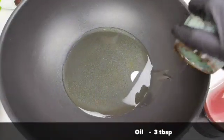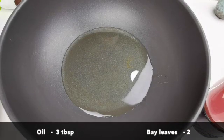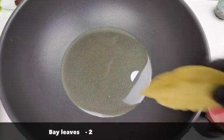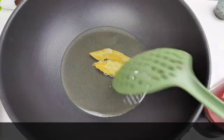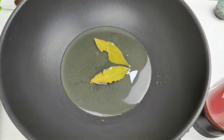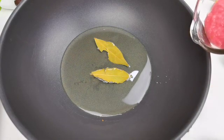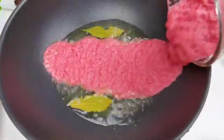In a large pan, add oil. This recipe needs extra oil, so 3 tablespoons of oil. Once the oil is hot, add 2 bay leaves. Saute this for 10 seconds. Now add the ground paste. Cook this for a minute.